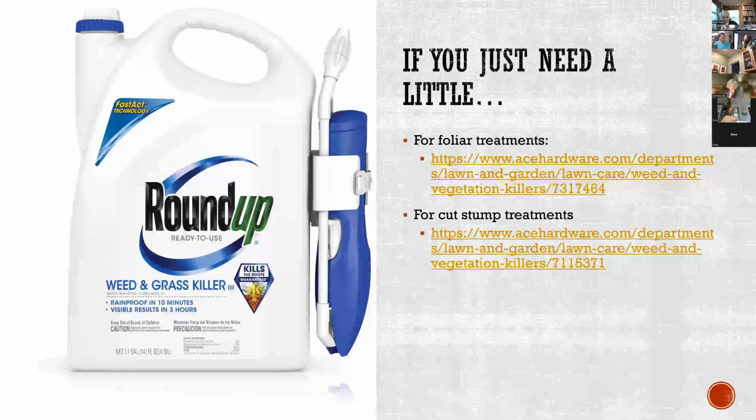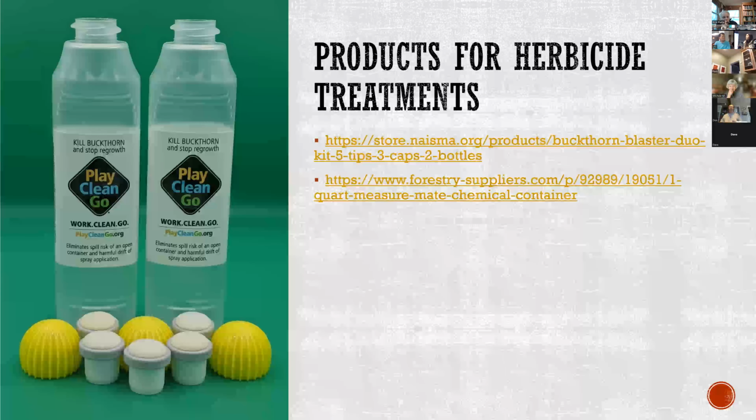And then for foliar spraying, I look at this and I see, okay, it's got glyphosate in it, about 2%. That seems like a good treatment for foliar spraying invasive plants, if you just need a little bit to spot spray around your house. If you do need some equipment for that, then I like these little buckthorn blaster dabber things for filling up with just like 4 ounces of cut stump strength herbicide. That way you don't have to be constantly bending over, and you can just apply it without spraying. So there's no overspray, no getting it on plants you didn't intend to. You can just get it directly on the stumps, and you don't have to carry around a giant container of it.